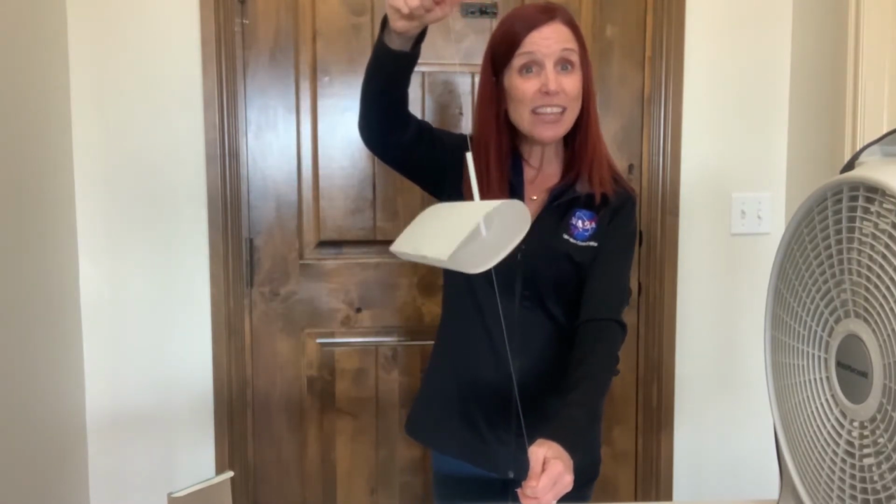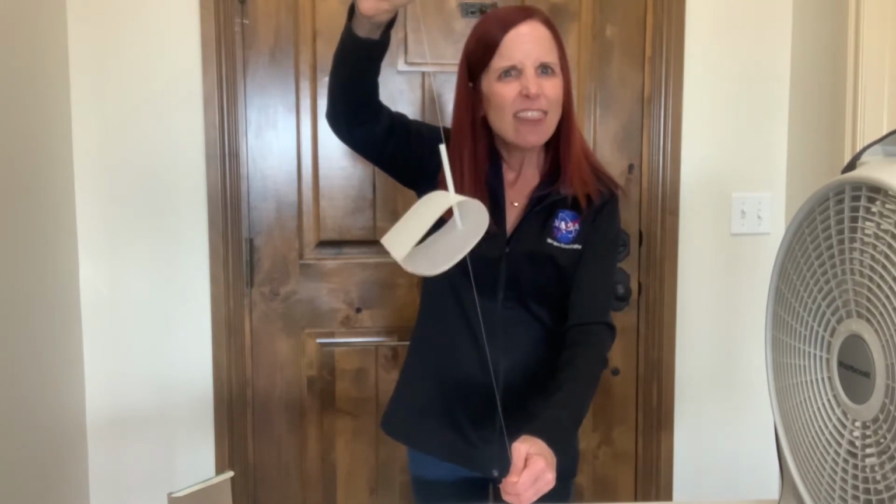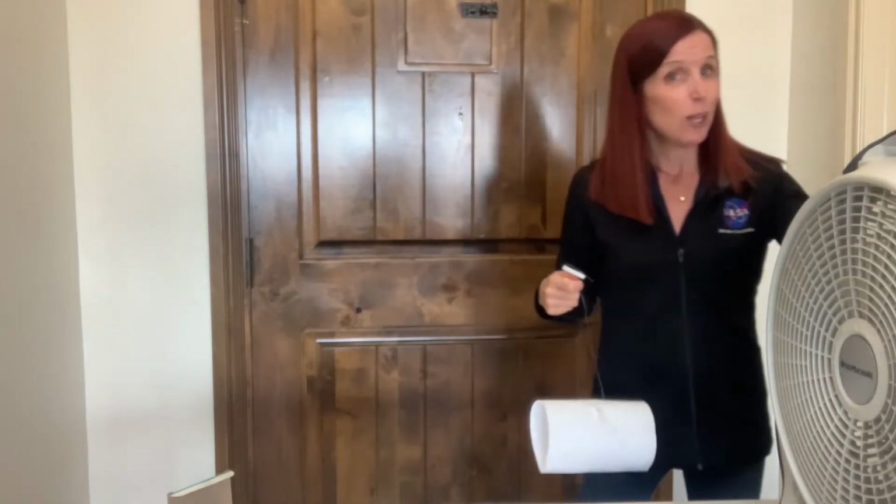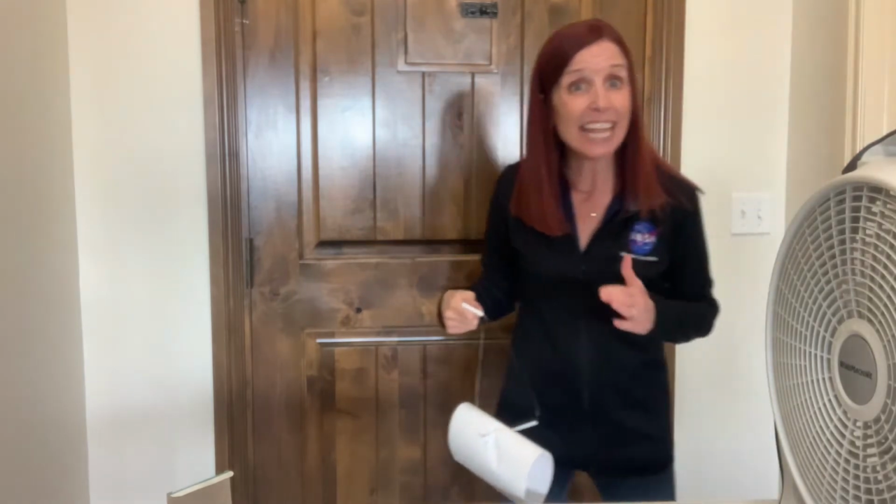Oh my goodness, do you see that? My wing is going up in the air and it's lifting. That is incredible. So what just happened? Well, would you believe that we just applied Bernoulli's principle yet again in a different way? Because of the way a wing is shaped, it allows for lift, because Bernoulli's principle tells us that when you speed up the air, you create lower pressure. But the air that's not sped up has greater pressure.